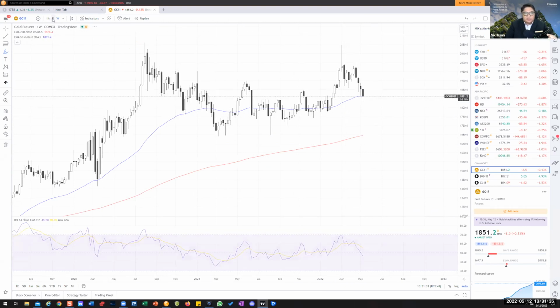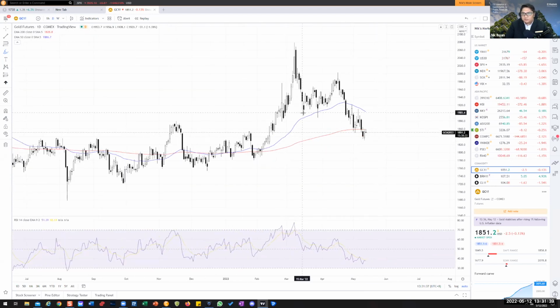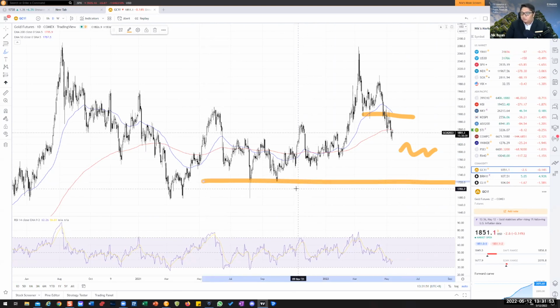For short term, if you want to buy gold, I think you can, but watch out for the resistance, particularly at 1,900. Beyond that, as we expect the dollar to be strengthening, gold most likely is going to languish lower, particularly within the 1,800 region and 1,700. All right. Okay. Now, I already covered the global sector and so on.